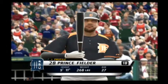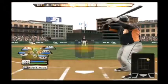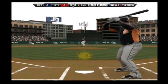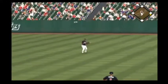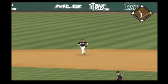Prince Fielder leads things off now in the top half of the second. And this is hit sharply on the ground toward the hole. And the Tigers are into the hit column now. That's their first hit of the contest.